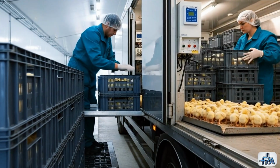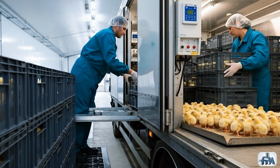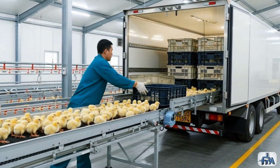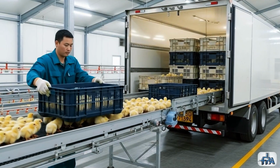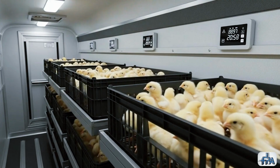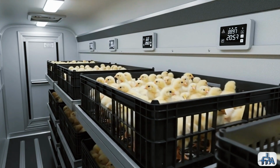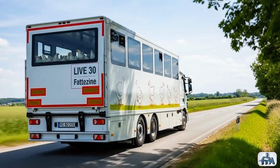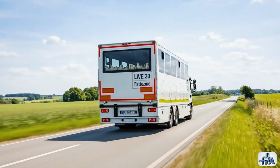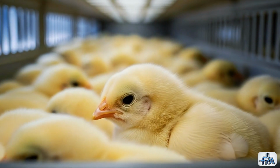Now the journey continues for the newly hatched chicks as they begin their transport to the specialized fattening farms, where they will begin the next phase of their growth. This crucial step happens within 24 hours of hatching, and speed is key. The chicks are carefully placed into climate-controlled trucks, ensuring the right conditions during transport. The journey is short and efficient, designed to minimize stress on the delicate animals.